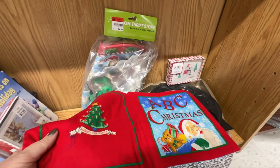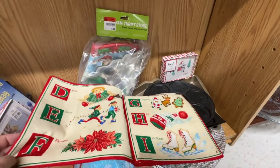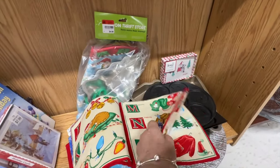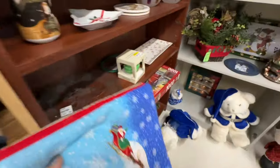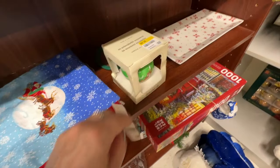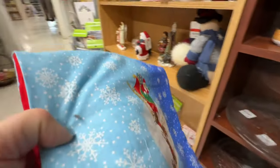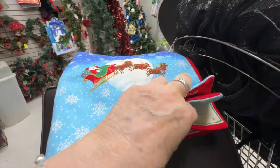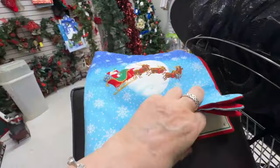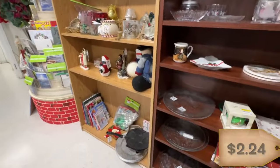It's a Christmas book made of fabric. Oh, that is sweet and totally washable too. I kind of like that. $2.99 minus 25%. I think I might go for that. Are there any stains or anything? I don't see. I mean, I am definitely going to wash it, but I don't see any stains. Well, that's cool. Okay. Let's take that. Oh my gosh, it's gonna cost me a lot of money today.